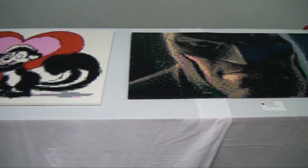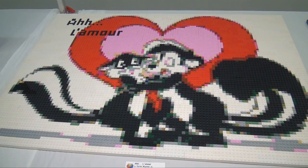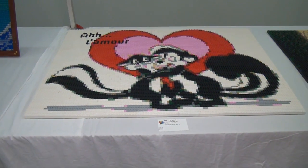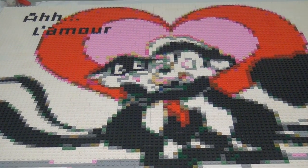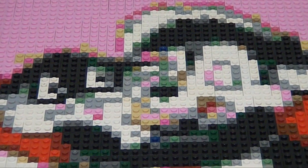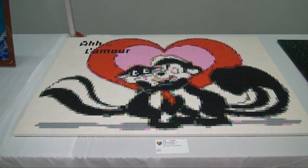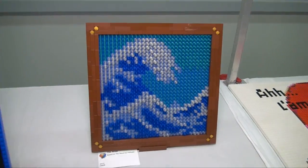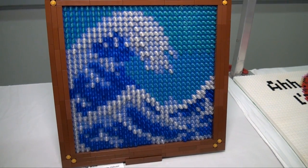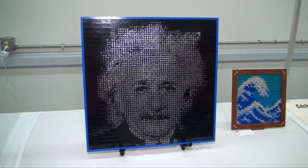Keep going down here. Got all sorts of cool builds here. All Is Love and Fair and War, so this is an interesting little build here. Love is the theme this year at BrickFair, isn't it? Yes, so this would be based towards the theme, and this is a lovely build by Byron Winter. Keep moving down here. This is the wave, just a simple, almost like a framed photo of a wave, done in mosaic style. It's really cool. I like how they did that brown frame around it.